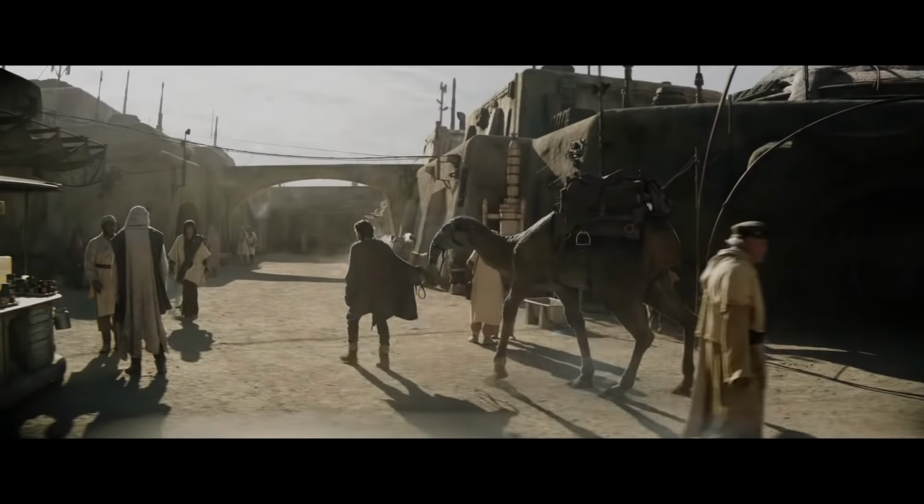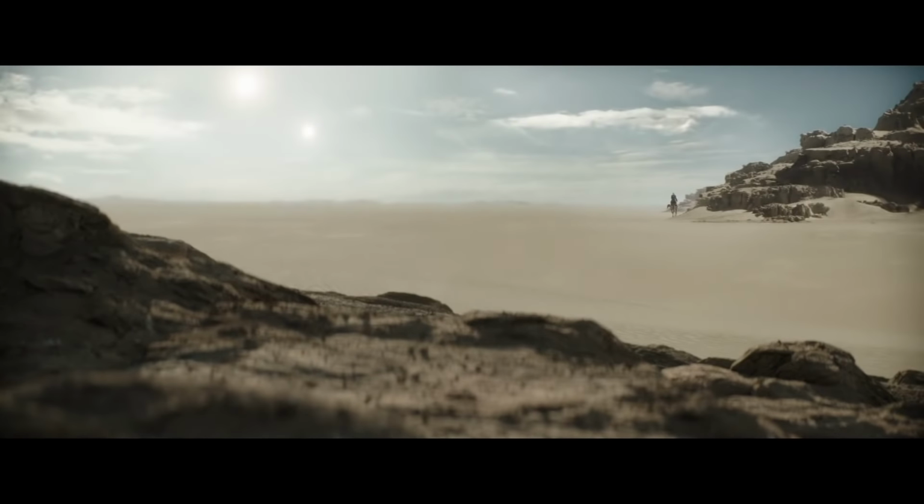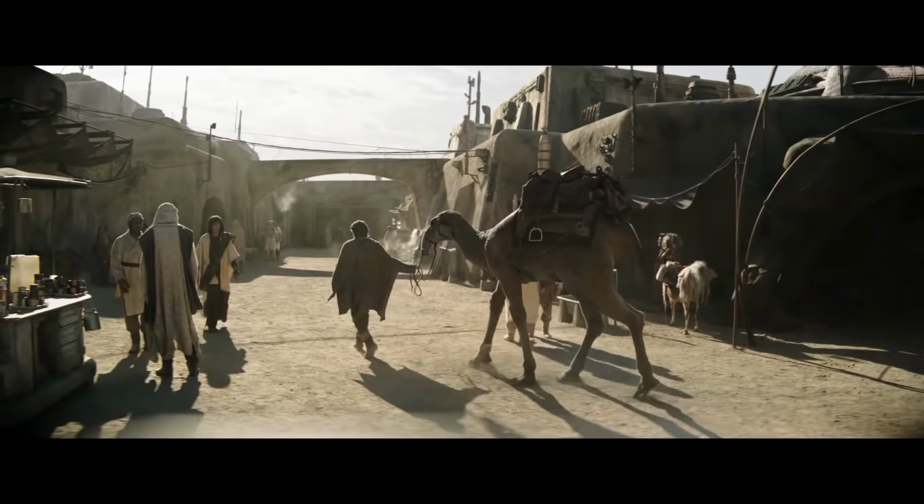And as you know, in Obi-Wan's opening shots of Tatooine, we see, of course, Obi-Wan Kenobi on his Eopie, I believe that's what it's called, which is the creature that he uses to get around and travel across Tatooine. Now, we also get another shot here showing him entering what looks to be, I believe, Mos Eisley.